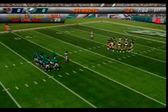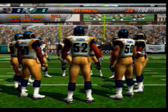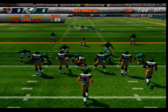John, each team has a lot of weapons, and we expect to see a lot of scoring in this one. Yeah, they sure do, but you need two things for a good offense. Lots of talent and smart coaches that know how to direct it. Both these teams have that.